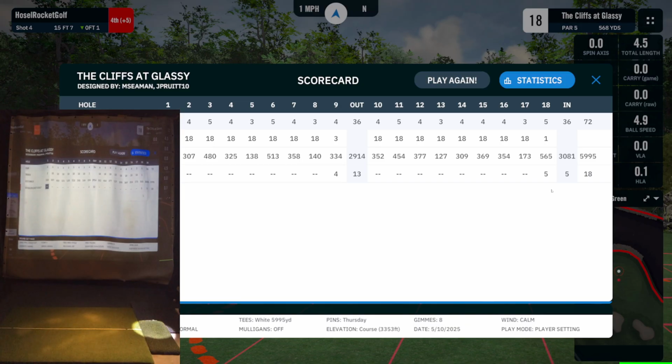It's a really cool course. I'm glad I played it. Unfortunately, the golf isn't quite there today, but it was fun. That first hole was pretty crazy, and the 3 holes we just did, small sample size, but those were all pretty crazy layouts. I'm assuming the rest of these holes are pretty wild as well. I'm going to leave this one downloaded.